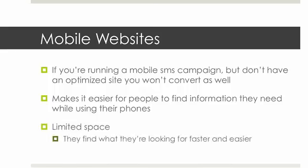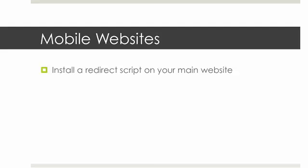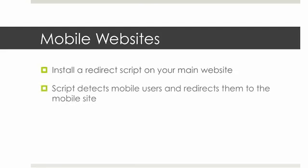Basically, all it means is that people find what they're looking for faster and easier because there's not all this other stuff on there to distract them from whatever it is that they're trying to find. And basically, all that a mobile website is, is a scaled back, limited version of your website that displays better on smaller screens. All you have to do to get one set up is install a redirect script on your main website, and what that script does is detect mobile users when they're visiting your site and redirect them to the mobile optimized site. This sounds very technical and mumbo-jumbo-y, but I'm going to show you exactly what I'm talking about here.